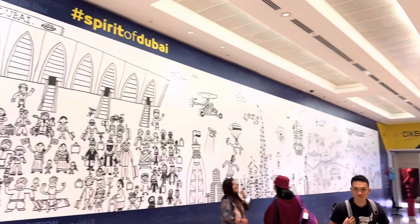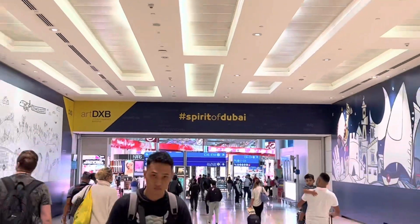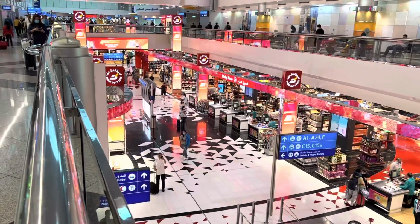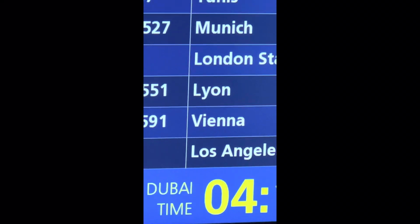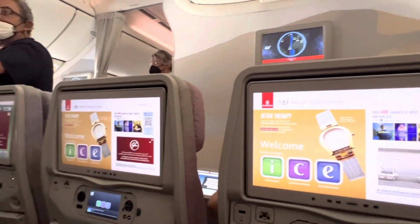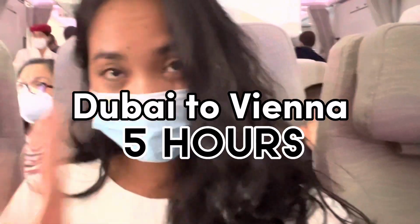Exploring the airport of Dubai because I still have like a 7 hour layover, so yeah, let's go. And now checking the departure time going to Vienna. Let's go, another 5 hours going there, and another flying hour for 5 hours round two. And right after takeoff, another snack time, which I really like, and then a little sleep.